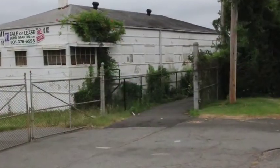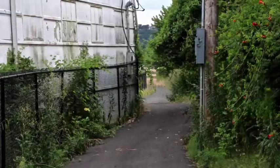Return the way you came. The spur is only a quarter mile round trip.